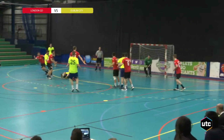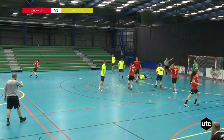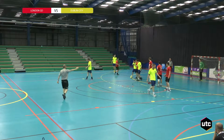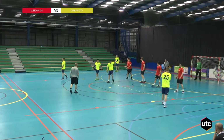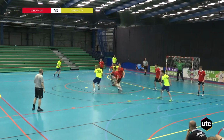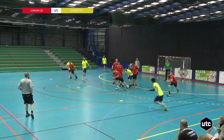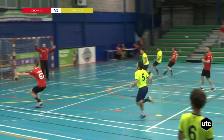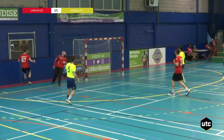Zagier goes 1 against 1. He breaks through and he earns himself a free throw. He went down, but he's up again. Zagier drifts out to the right-hand side now. Ball into the line is no good, and a fast break opportunity down the right-hand side. The pass is made back inside, but that's a rushed one. Can they do from this tight angle?